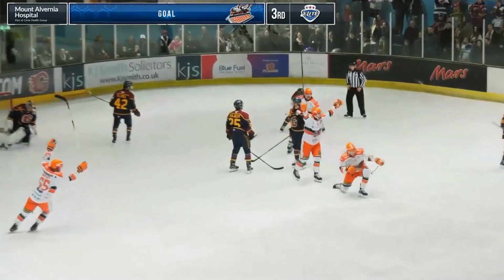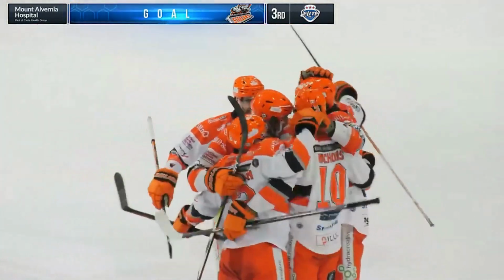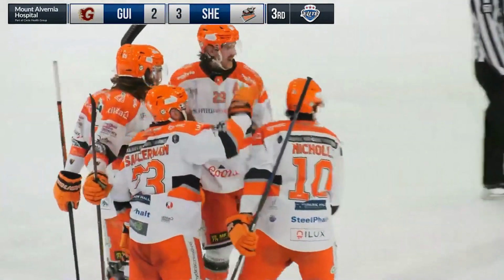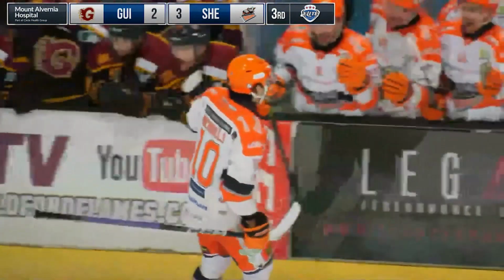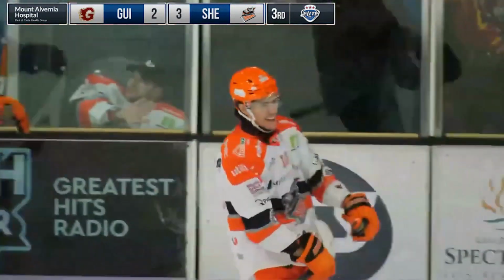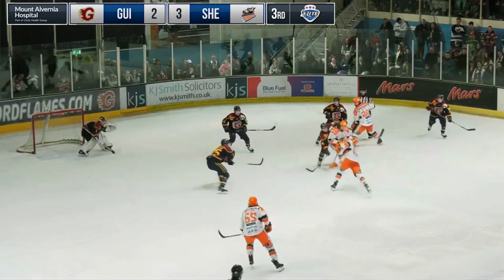Steelers have scored direct from the face-off, and it's Nichols. He absolutely gets his goal. Well, this is what the Steelers do when the pressure is mounted and they're down in the third. They respond with flair and finesse.